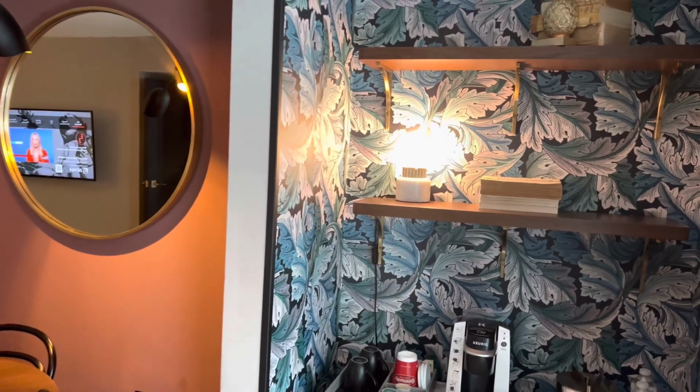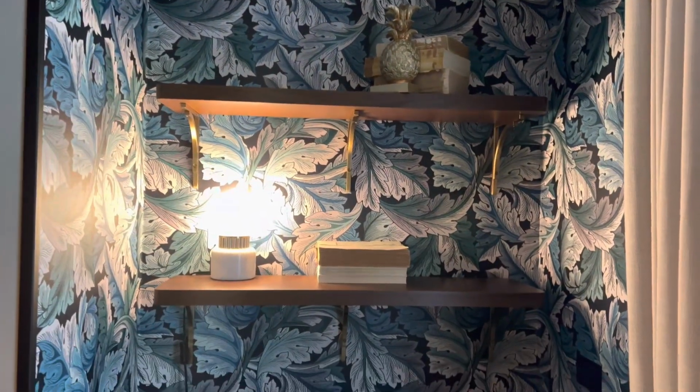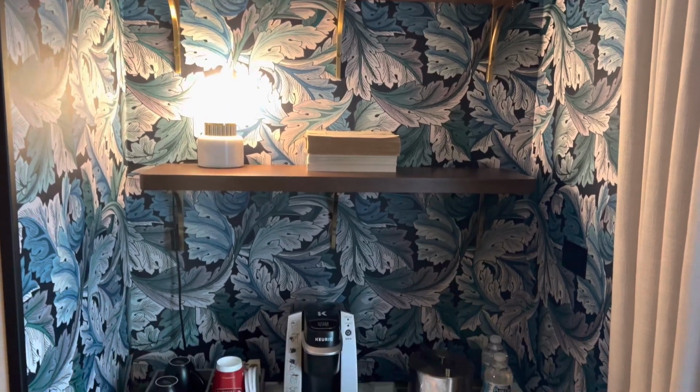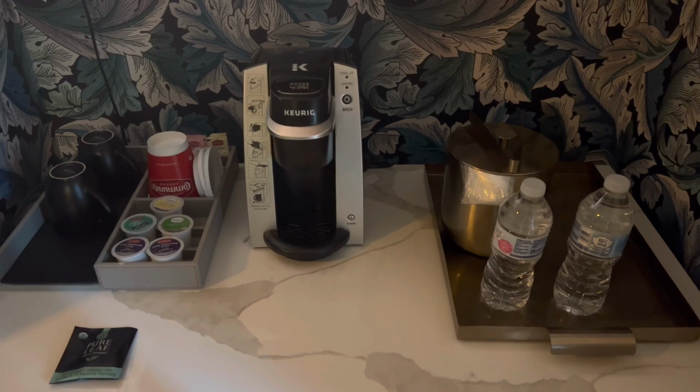So over to the right-hand side, you've got your lamps and shelves. We didn't really use that as much, but you do have your coffee maker with your coffee maker pods if you want to use that. Underneath the coffee maker, you will find the refrigerator. So it does come with a refrigerator.